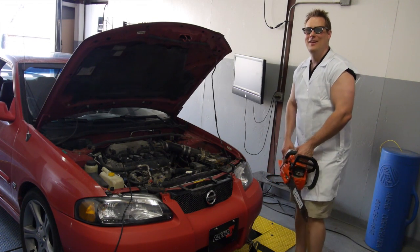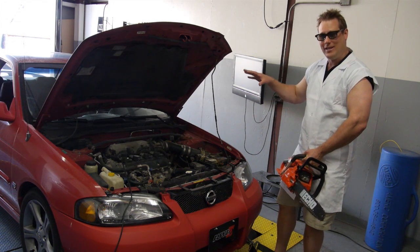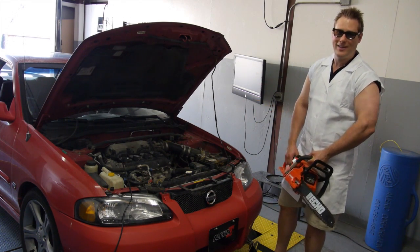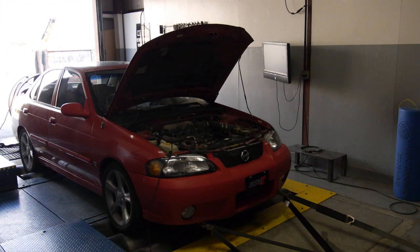Point. See you there. I'm Martin from AMS Performance. You've caught me at a very special time. We're doing some custom mods on this 2015 Nissan Sentra, the newest in technology. We're gonna make some serious horsepower today on the Mustang dyno. You guys ready? We're gonna do a baseline right now and see what this beast puts down.